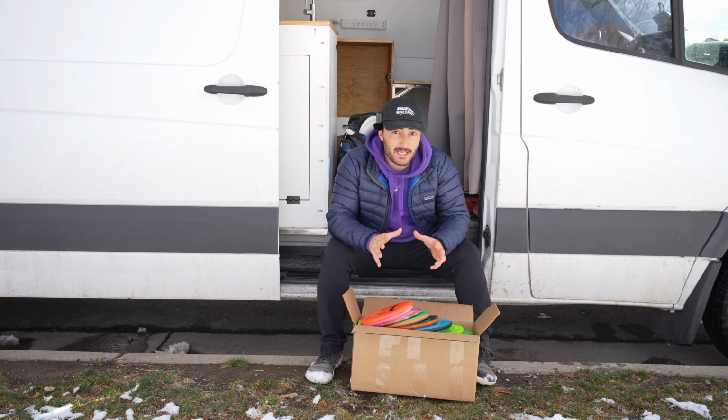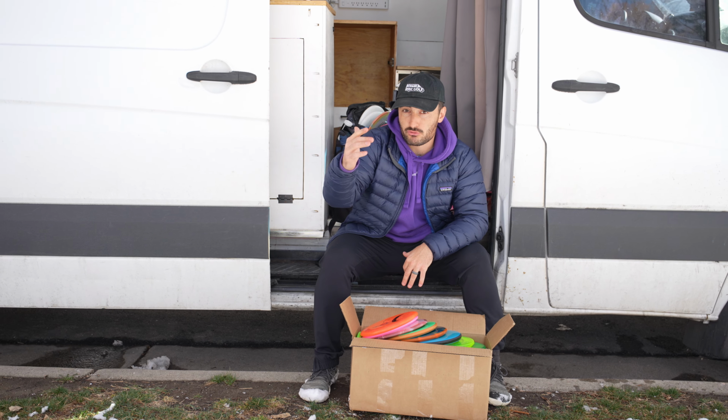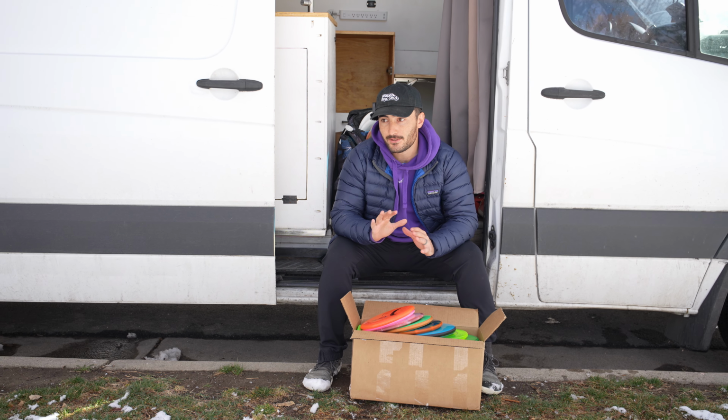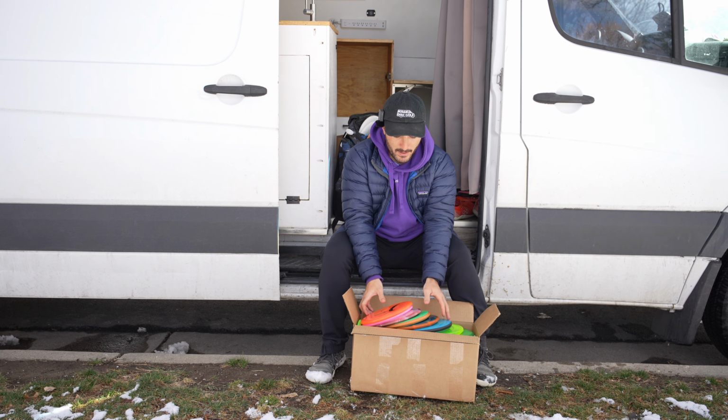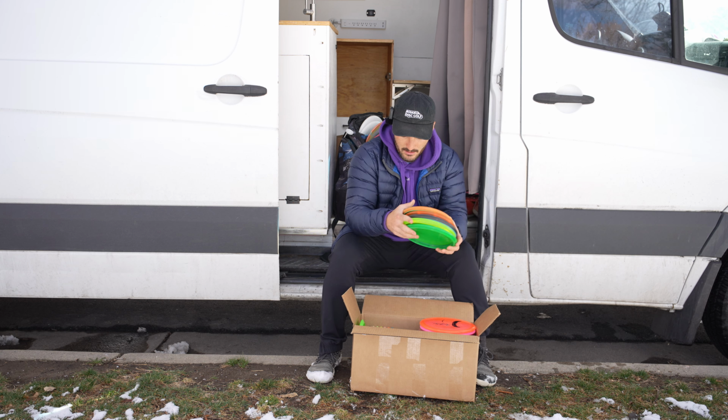But today we're just going to be looking at the bottom of my bag. Tomorrow will be fairways, and then Thursday will be drivers before we get into some other really fun videos, and then I leave to go to Waco. And by the bottom of the bag, I mean putters and approach discs and mid-ranges.